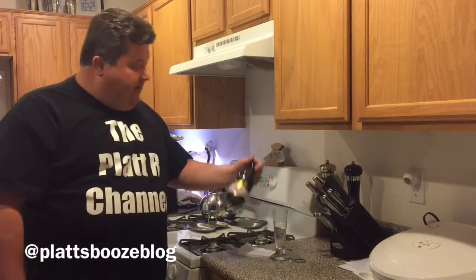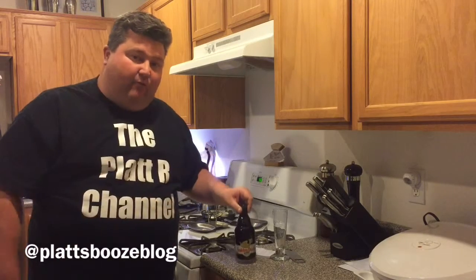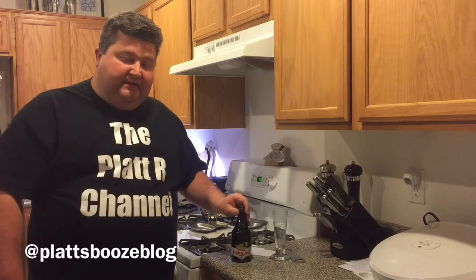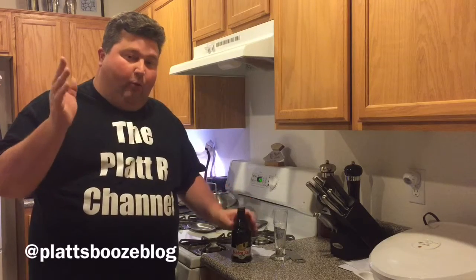And today I'm drinking a beer from Belgium, the Gulden Draak 9000 Quadruple. This is definitely a big beer. It comes in at 10.7 ABV. And I want to kind of focus on the last term, the Quadruple.